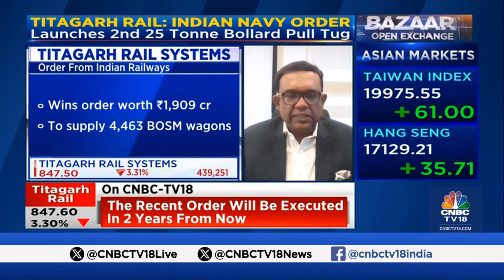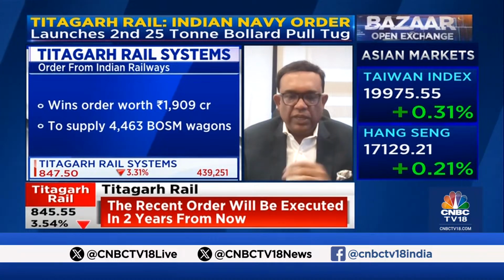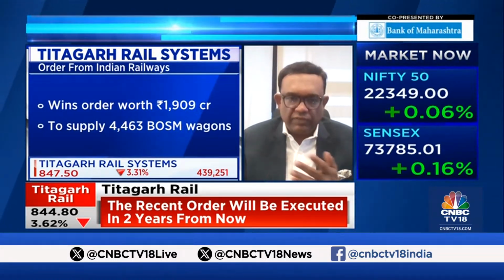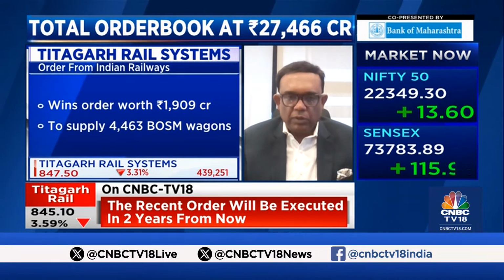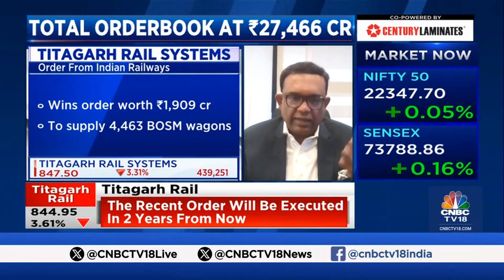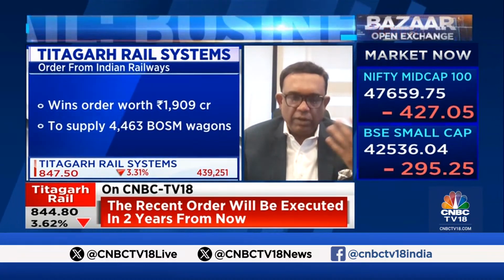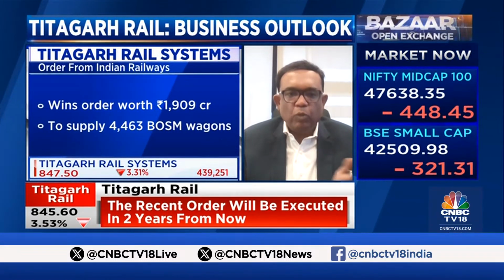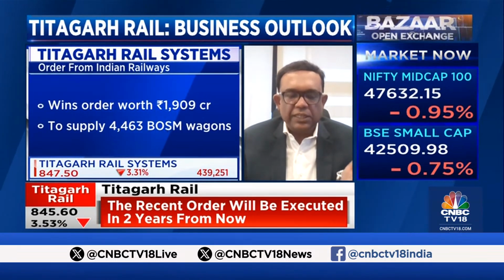In terms of the passenger rail segment, there are many tenders in the pipeline. We have the Chennai 2 tenders, we have the Mumbai 3 tenders for the metros. Of course, the new Vande Bharats that have been in the media will be announced, but probably after elections. So we see for both the segments, the visibility is quite large.